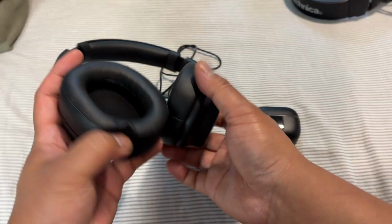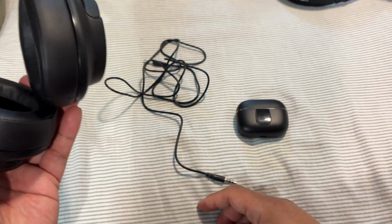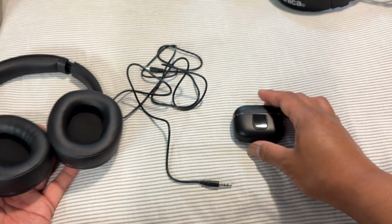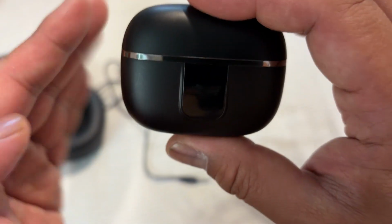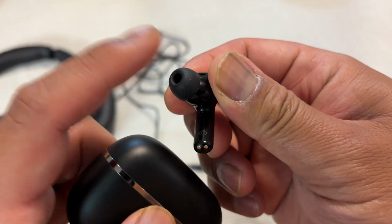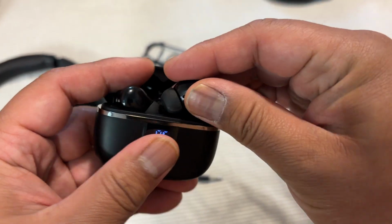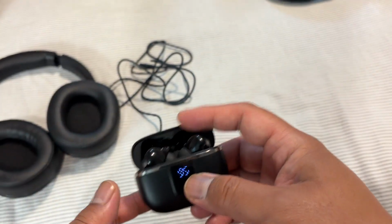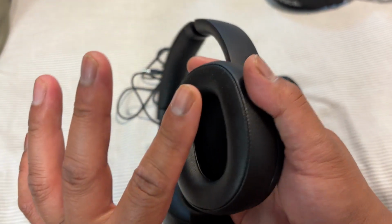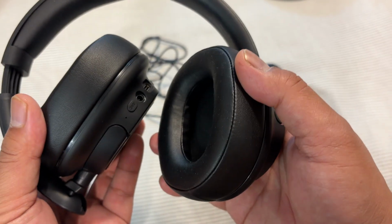Compared to the H1s, these are over-the-ear headphones. The great thing about this one is that it has active noise cancellation. This one, the only noise cancellation it has is through the ear tips, and the ear tips package does come with different sizes. These ones are the medium, and you can adjust based on your ear size. And these ones are over the ear but have active noise cancellation, and these are more mid-tier prices.